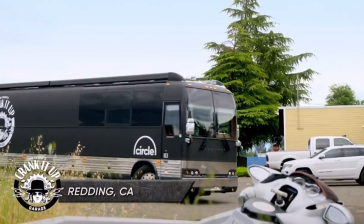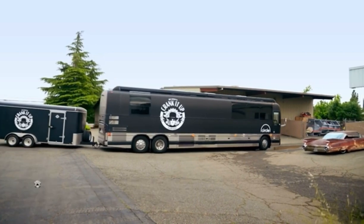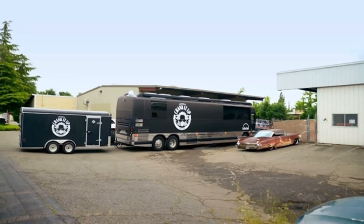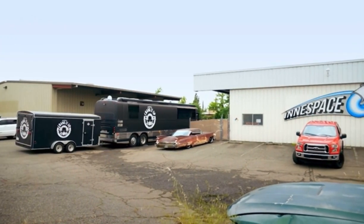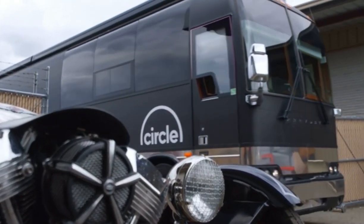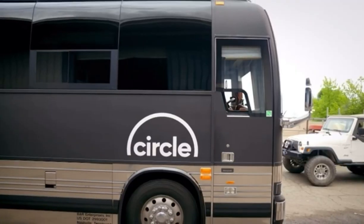Today, the Crank It Up crew is pulling into Redding, California. I know that today we're pulling in to see a vehicle I've been waiting to see for a long time. Innerspace Productions is riding its own wave with a truly unique aquabatic vehicle that operates like a plane, floats like a boat, and submerges like a submarine. And it's today's feature. So here comes the Seabreacher.